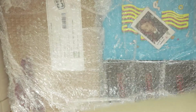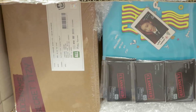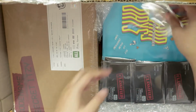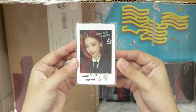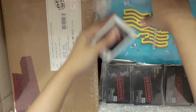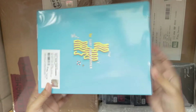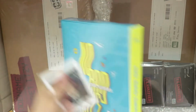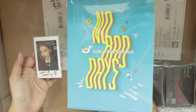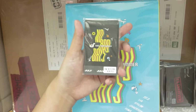So, first, we have, of course, our NBD Polaroid. I will do a separate unboxing for this one, since I still have a lot here. So, I will have another video for the unboxing of this No Bad Days. What is this? This is the July version.